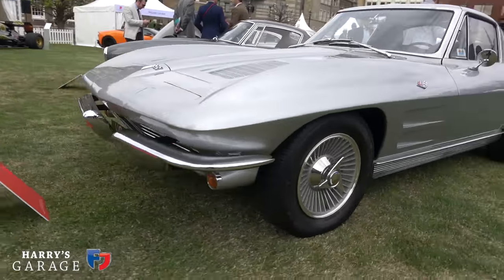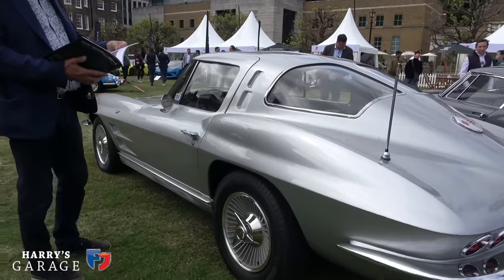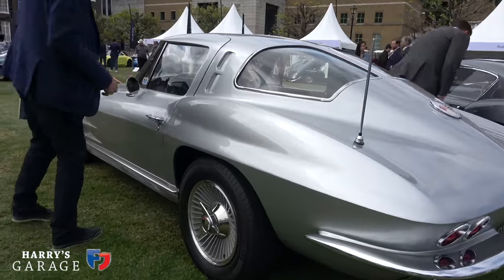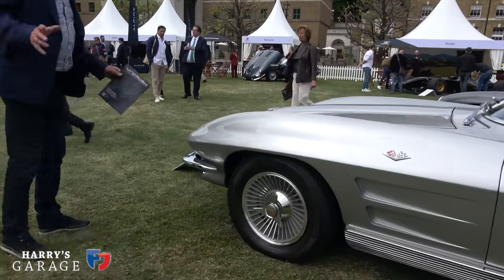Clap hands, wipers on it. I had no idea until I read this catalogue that there were only 10,594 built. 1963 this dates from. And if I look inside, it's a manual gearbox one as well. Terrific, absolutely terrific. Pop-up lights, lovely.